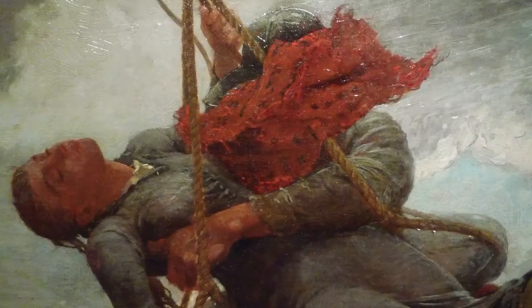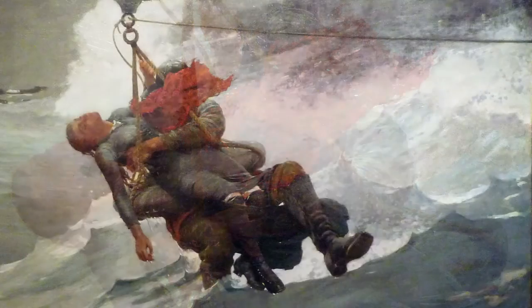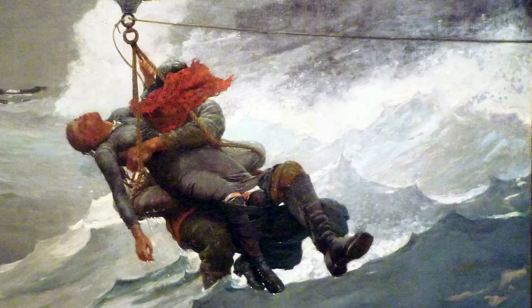The colors and the tones are so subdued, and they create a sense of the freezing menace of the water. It's not just that they're soaked through. They don't have much time. That woman is unconscious and close to freezing to death. There is this real sense of urgency.